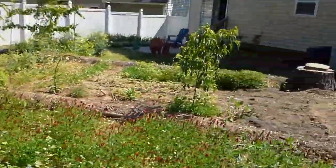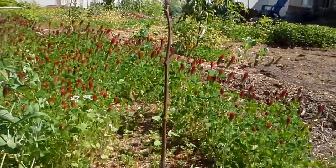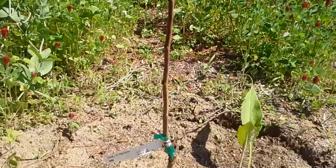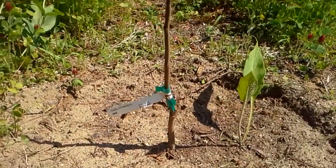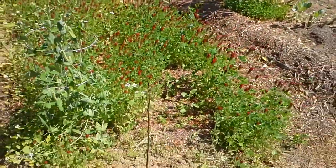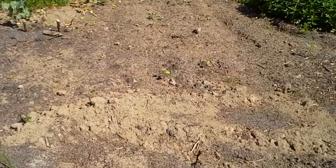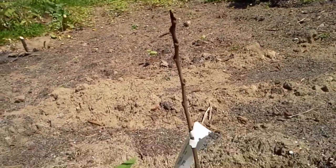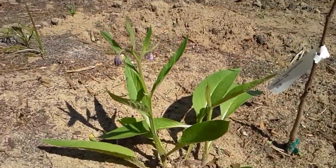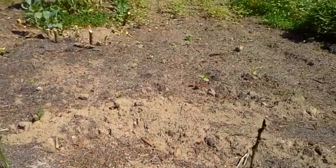Peach polyculture looking good here and over there. I've added some pawpaws right here. It just looks like a stick in the ground right now, but in about a year or so, these guys are going to be getting pretty big and producing well for me. So that's one pawpaw, and I got another one right here. So right now they look like a couple sticks in the ground, but they'll be doing something here. They both have comfrey with them.